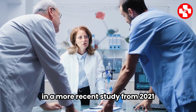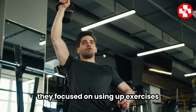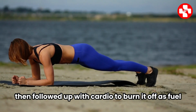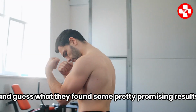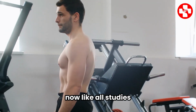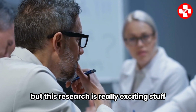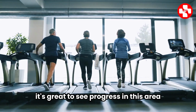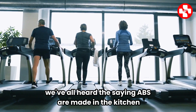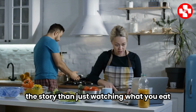In a more recent study from 2021, researchers had a similar approach. They focused on using ab exercises to get that belly fat moving, then followed up with cardio to burn it off as fuel. And guess what? They found some pretty promising results, especially in the upper belly area. Now, like all studies, there are limitations, but this research is really exciting stuff. It's great to see progress in this area, and there are some practical tips you can start using in your workouts right away. We've all heard the saying, abs are made in the kitchen, but it turns out, there's more to the story than just watching what you eat.